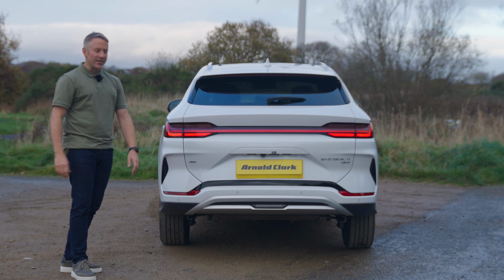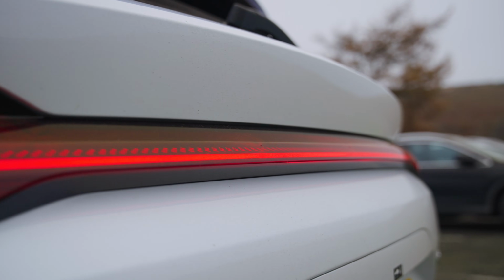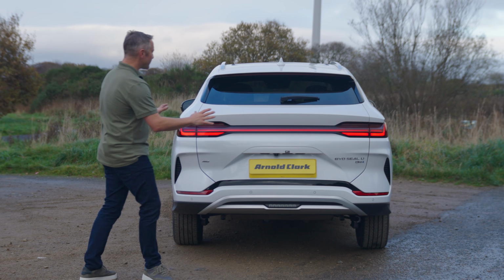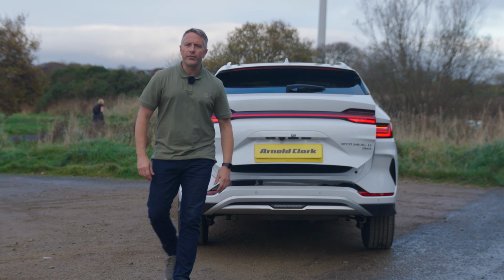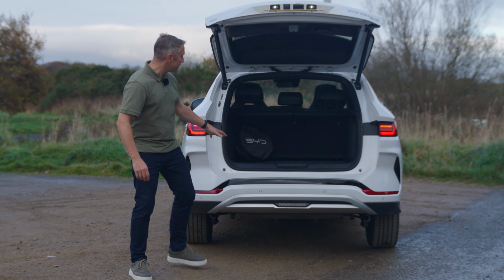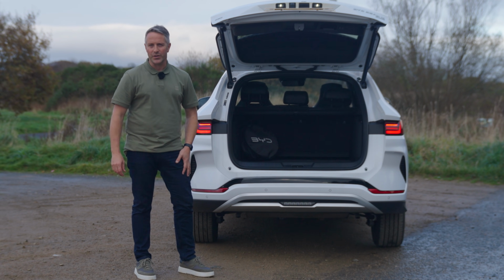Let's take a look at the back of the Seal U because, like the front, it's classy and uncluttered, and BYD have put a light bar in there. I like that a lot. You know how much I love a light bar. There's a good 360 camera, and the rest of it just fits the whole image of the car. Classy and uncluttered. 425 litres of boot space inside there. Put the seats flat, lift up the floor, you get 1,440 litres of space.